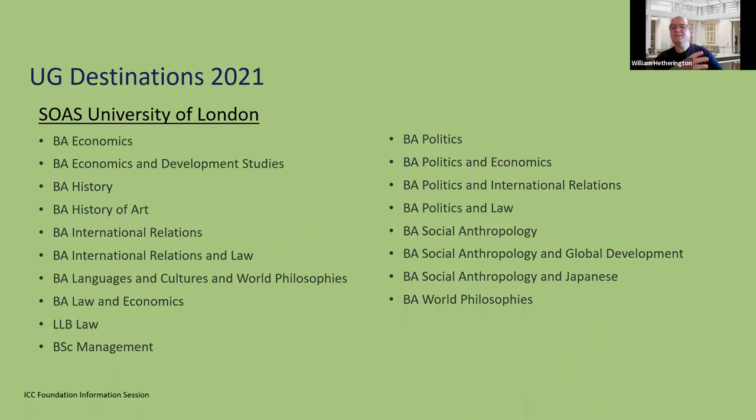And as you see, it's ranging from economics in terms of social sciences, economics, management, law, politics, and then in terms of arts and humanities, we have social anthropology, world philosophies, languages and cultures, and history of art. Also, of course, forgot international relations. So within the politics department, students can study politics or international relations, or, as you can see, both. And you will see that a number of students are taking combined honours subjects. And because SOAS takes quite an interdisciplinary approach to study, combined honours degrees in two different subjects is quite common.